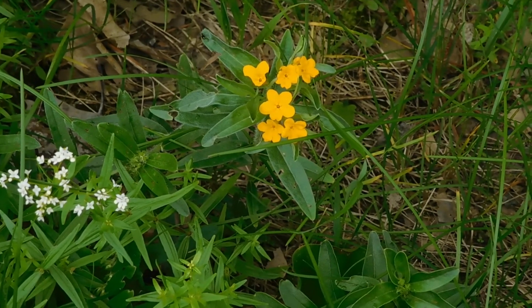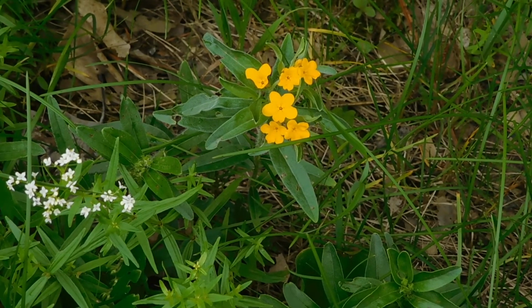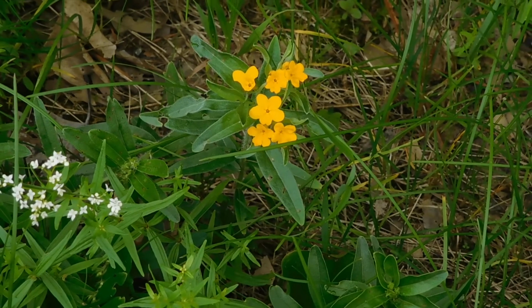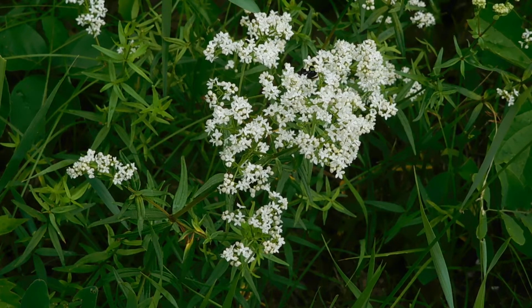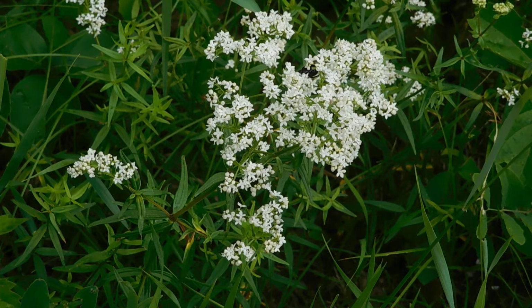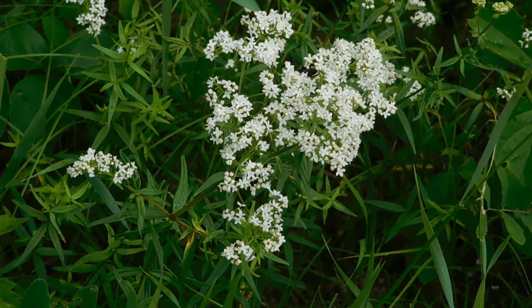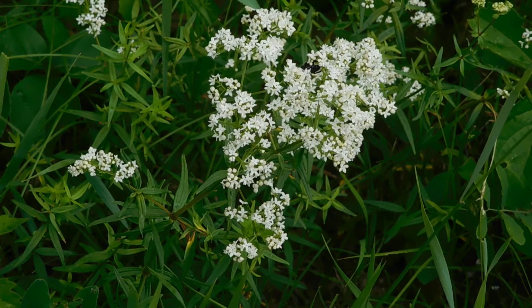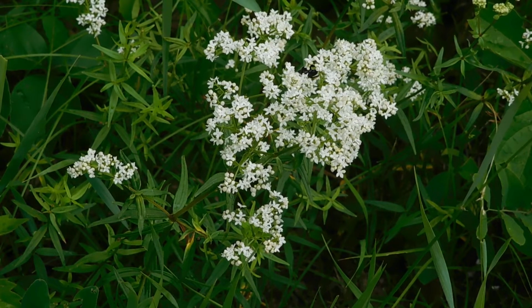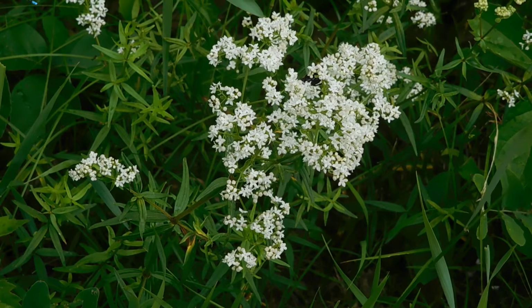So we looked at this one on last year's video, and that is a puccoon. So the yellow flower, the spiky leaves. And it also has 5 petals. This white flower with 4 petals appears to be northern bedstraw. The leaf is very narrow with a pointed end. It's clusters of small white flowers with 4 petals, and it grows in prairies, fields, and along roads. So there is our first mystery solved.